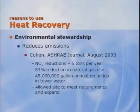This was the case cited by Ralph Cohen in his ASHRAE Journal article in August of 2003. By installing heat recovery chillers, their site was able to reduce purchased natural gas use by 83% compared with using fossil fuel boilers. Their reduction in nitrous oxide emissions was over 5 tons annually, and due to the fact that they were not rejecting heat, they used 45 million fewer gallons of makeup water for their cooling towers.